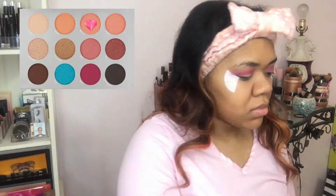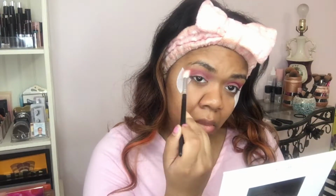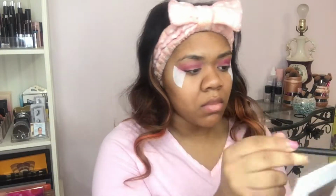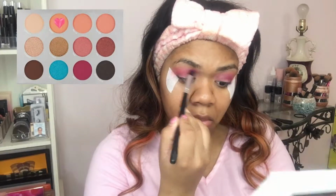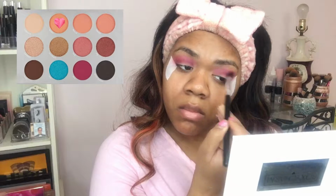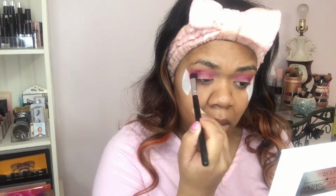Now I'm going to be going in with the shade Belle, and I'm just going to be blending out those edges, and then I'm picking up the shade Nikki, which is right next to it in the palette, and I'm going to just continuously blend. I want to make sure everything looks very gradient, very flawless. I don't want there to be any harsh lines, even though we are doing a cut crease. I want the parts of the shadows that are supposed to look more natural and flowy to look that way.